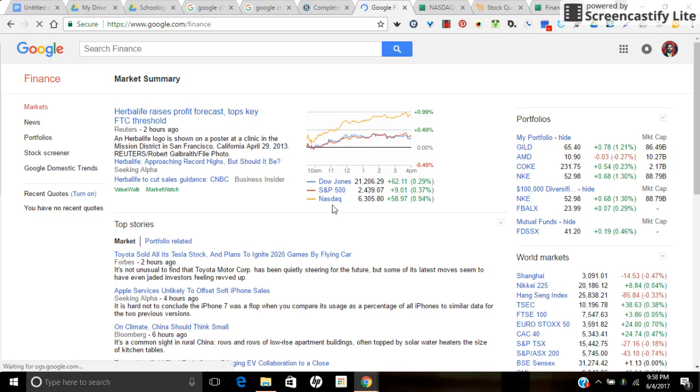The first thing we see here are the Dow, S&P, and NASDAQ. These are your stock market indexes. They tell you how the stock market is doing as a whole. It's a snapshot, as they say. Green is for the money, and I'm seeing the green today. So right now, the stock market is doing pretty good as a whole.